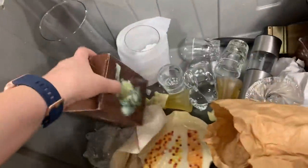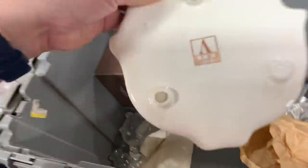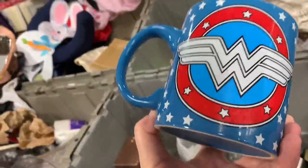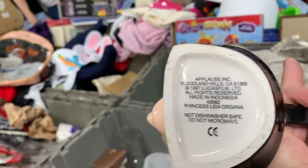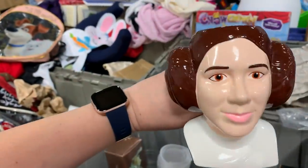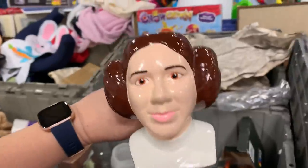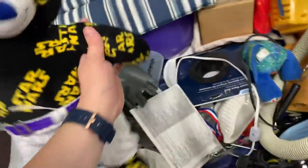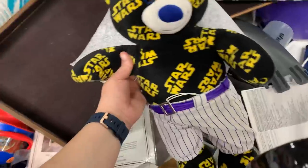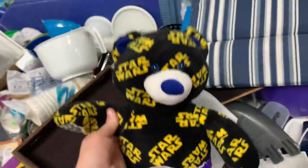Very interesting. Avon. Wonder Woman cut. Oh, Star Wars. Princess Leia. Pretty cool. Somebody could like that. And then you could get the Star Wars Build-A-Bear. I never saw this one. I gotta look him up.